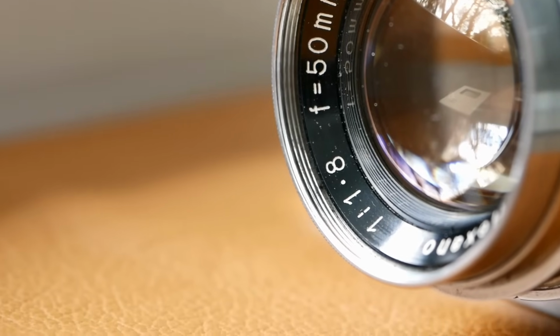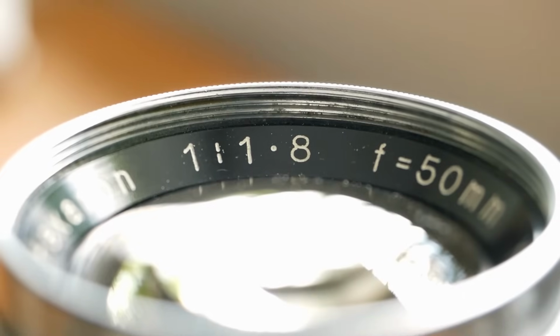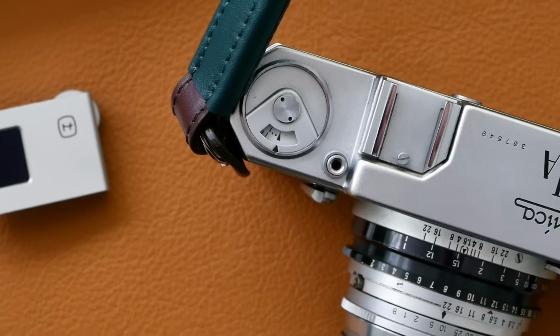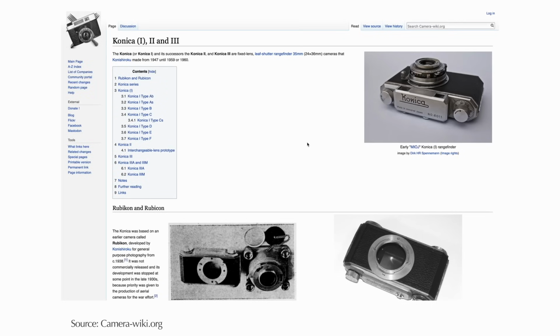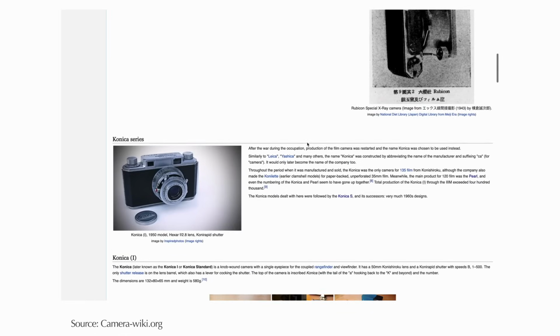The basic idea of this camera was simple. By leaving out the option to change lenses, it was possible to perfectly tune the entire camera to the fixed lens that it was attached to and create a high quality rangefinder camera for a quarter of the price that a Leica would cost.